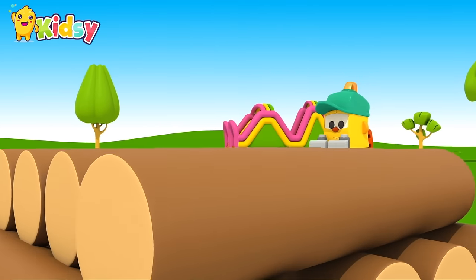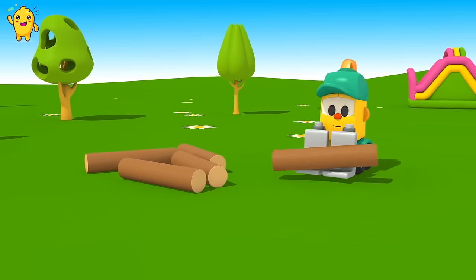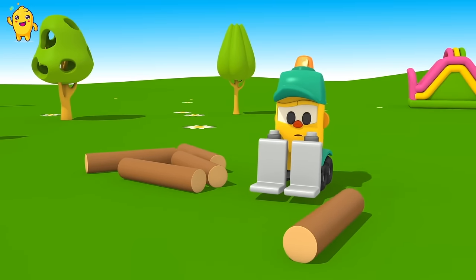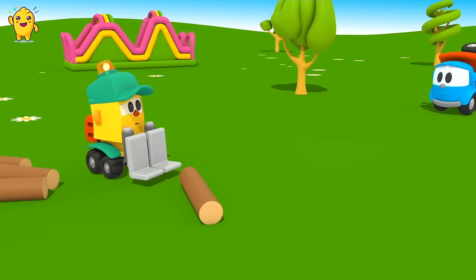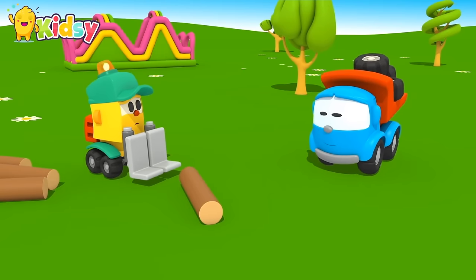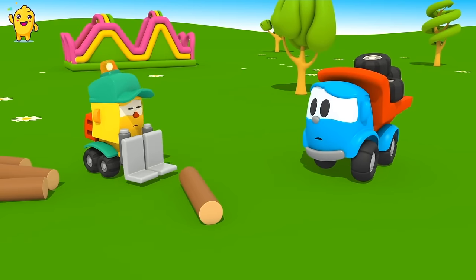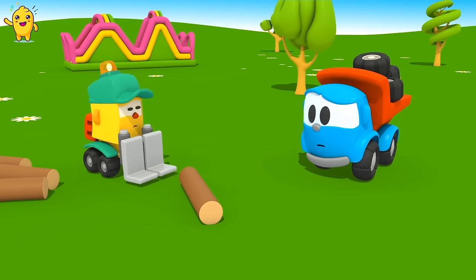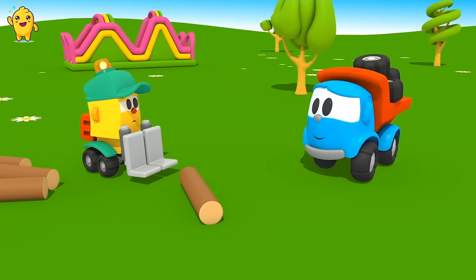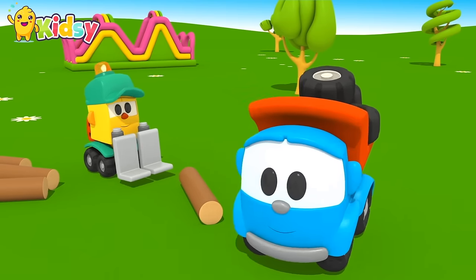Forklift Lifty is stacking up logs on the playground. Oh, it's not working. Logs slip and roll away. Leo knows how to help Lifty. He will build a new vehicle. A logging truck.